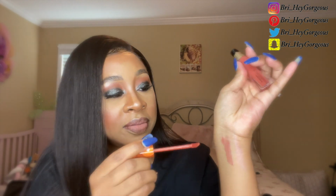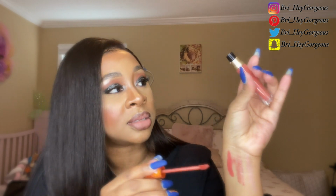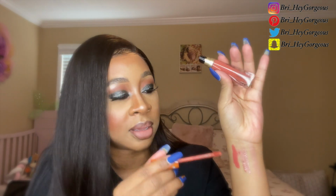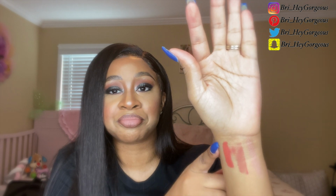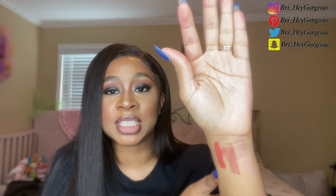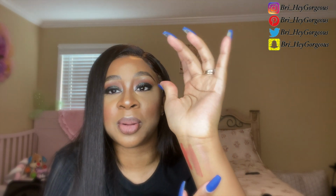And I actually love the Too Faced Melted Matte brand. Look at that color. Look how rich and dark that color is. Okay, this one, I will put it on now, but that is so pretty. So this is the Too Faced liquid lipstick. This is the Madison Beer lip gloss, and then this is the shimmer. I wish this showed up a little bit more, but probably on my skin it'll look 10 times better.